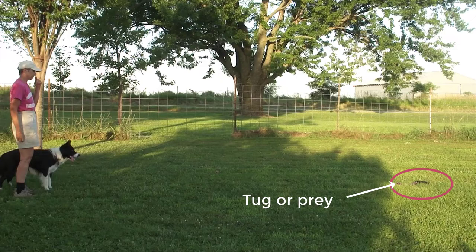First, we're going to look at me sending Sir to a thrown tug and asking him to stop, then asking him to stand and sit, and then allowing him to go get the tug. So he's pretty much focused on the tug, which is what he would be focused on, the prey or the stock for herding. So this is much more difficult than me standing there with him facing me and just saying, stand, sit.